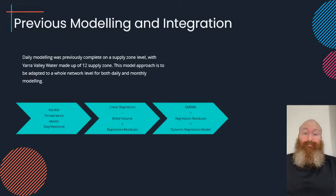There was a previous placement at Yarra Valley Water in 2017. This RMIT group used a dynamic regression model, which first applies a linear regression model that results in autocorrelated errors. These error terms are then modelled using an ARIMA time series model. ARIMA is used because the differencing is applied to the data prior to running the regression. The previous group used this technique to forecast a daily model using 9 of the 12 bulk supply zones within the Yarra Valley Water network.